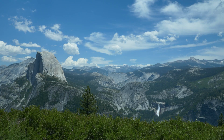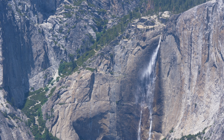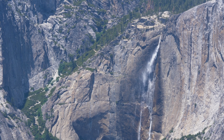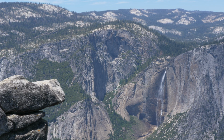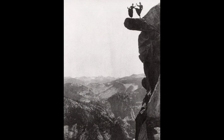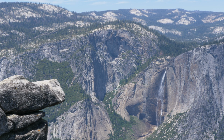Here we got some views of the Glacier Point trailhead. On the other side of the point, you can see Upper Yosemite Falls and a bit of the trail that leads up to it. This overhanging rock is the one known for the Yosemite dancing ladies. And I gotta tell you, being up there, those ladies are nuts!